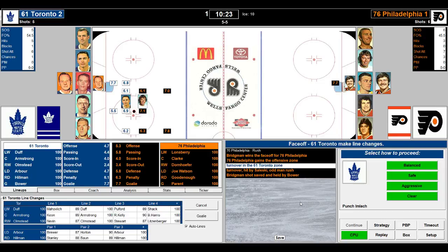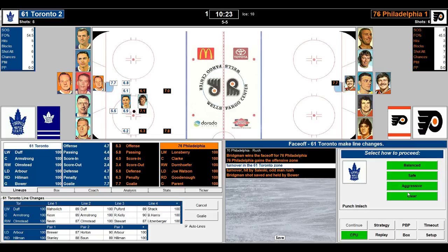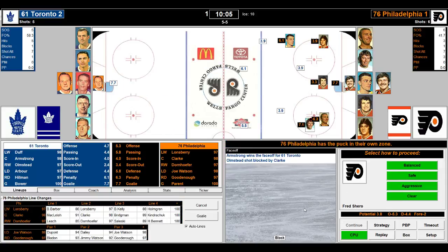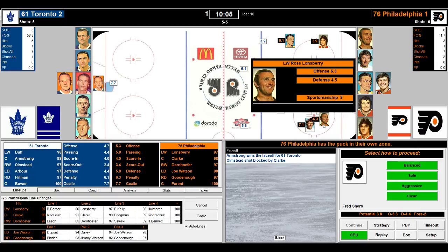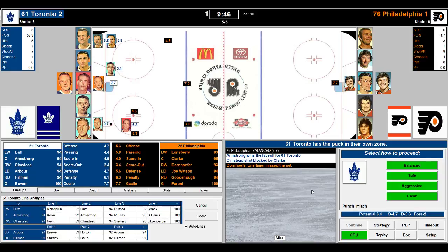Face off in the Maple Leaf zone. It'll be contested by Clark and Armstrong. They drop the puck. Armstrong wins the face-off. Hillman shot blocked by Clark. Lonsberry for the Flyers now has possession. They're going to try to skate it out. Dornhofer, one-timer, missed the net.